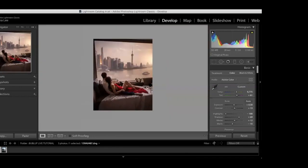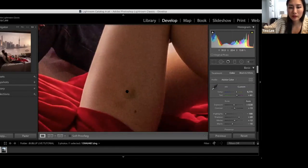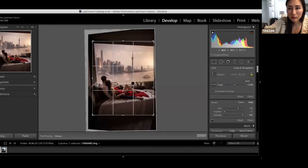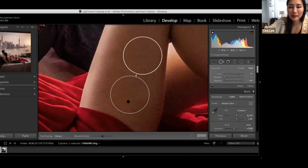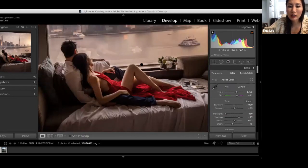Okay, sorry guys. So if you want to fix this, you can go into this tool here called Spot Removal. Click on it, and then just tap on here. What it will do is find a spot that's a similar color, and then just replace it. So this is a quick way to do it, but I like to do it in Photoshop because I find that to be the most customization. You can customize it better in Photoshop.